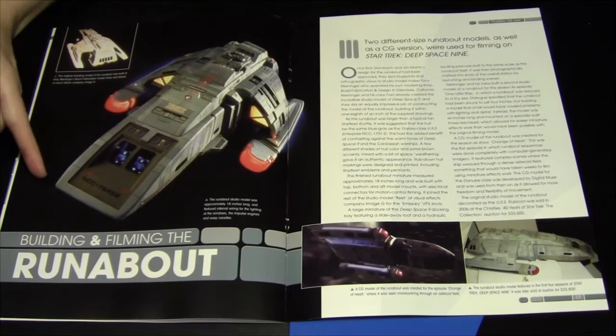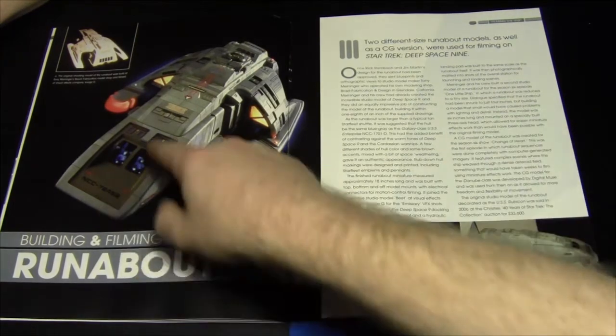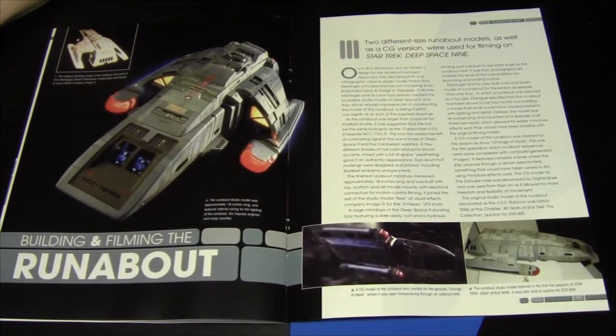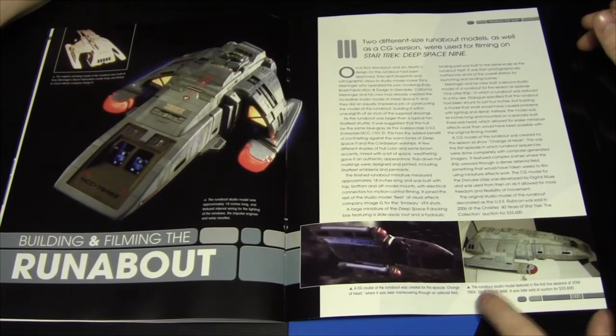Every time I see this, I see something out of Battlestar Galactica. It looks just very Battlestar Galactica-y. Especially that section. Yeah. The original Battlestar, not the modern reboot.